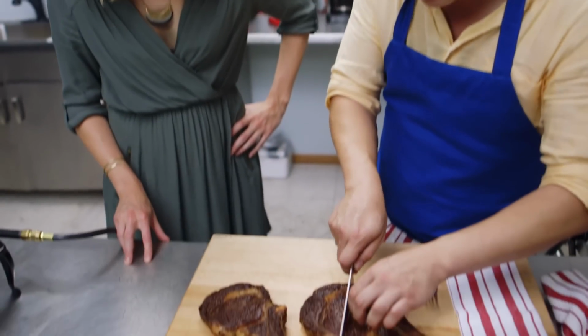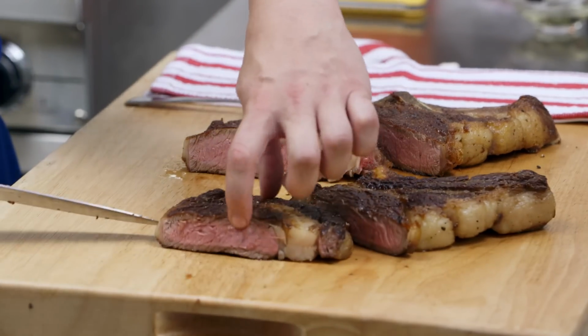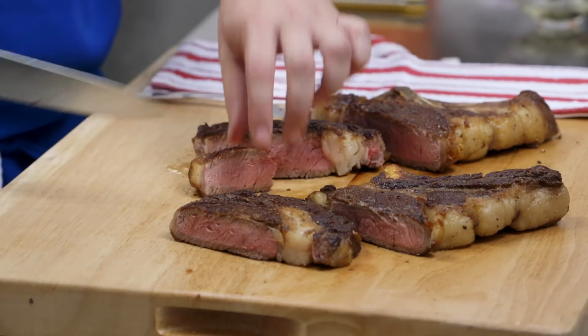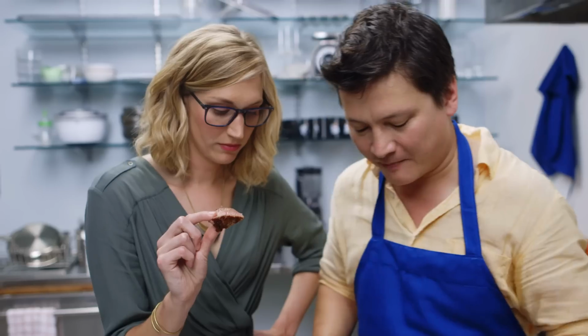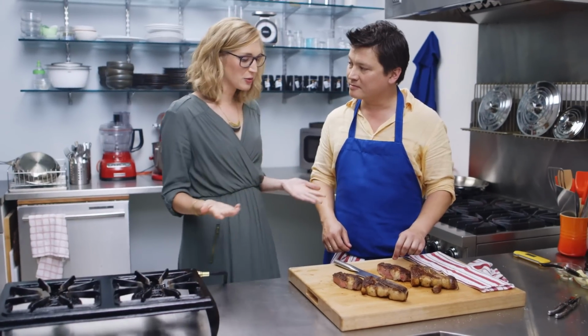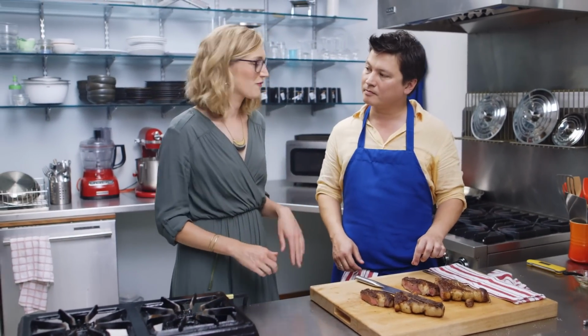Now, both steaks are at 125 degrees. Both of them took about the same amount of time to cook, and both of them are really well browned. And then if we cut them open, they look pretty much the same. Let's dig into these. Let's have a little taste. And they taste pretty much the same too. Yeah, they do. So no real advantage to leaving it out even for 2 hours.